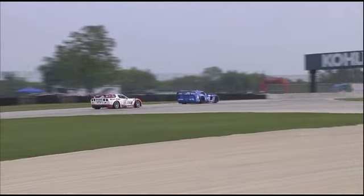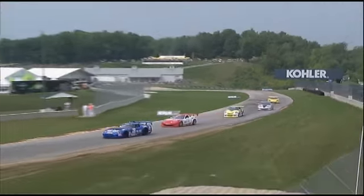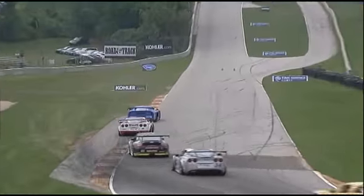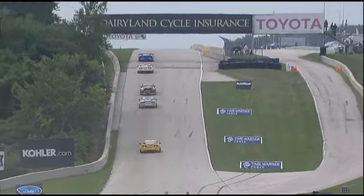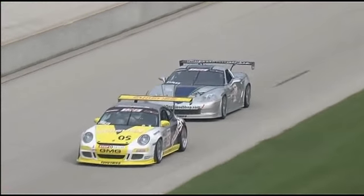There's Marziali, but Sonny Whelan in that Whelan Engineering Corvette, he started in 17th spot. They had some problems in qualifying, and he is on an absolute march up through the pack and is working his way. You see, he's gone around Ziegler, and he is now chasing Marziali. And that's going to have him knocking very firmly on the door of a top 10 finish here.